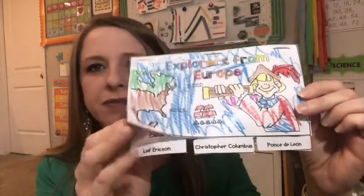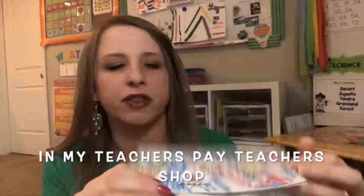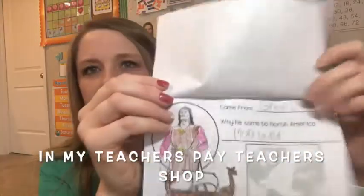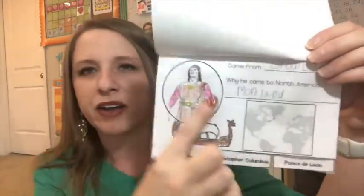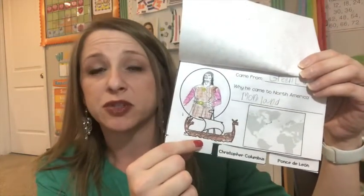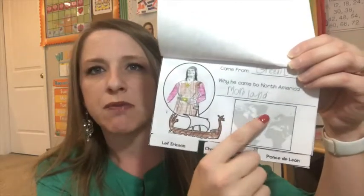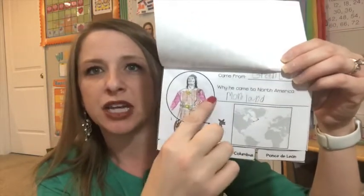And so the little flaps down here are going to have each of the people. This is just a quick little thing that I threw together. And then I found a picture of them, like a little clip art, and then something else that helped us remember what they were. So he was a Viking, so I put a Viking ship. We marked the route on a map. We talked about where they came from and why they came to America.